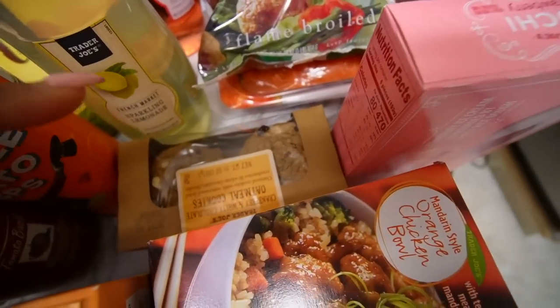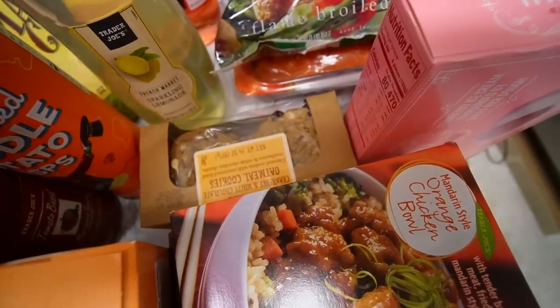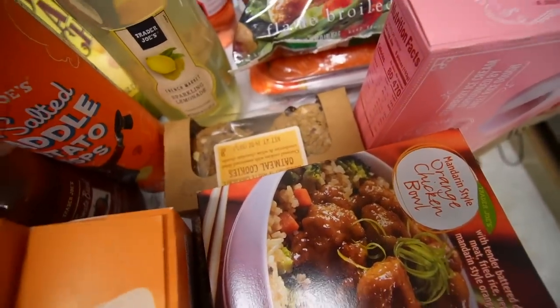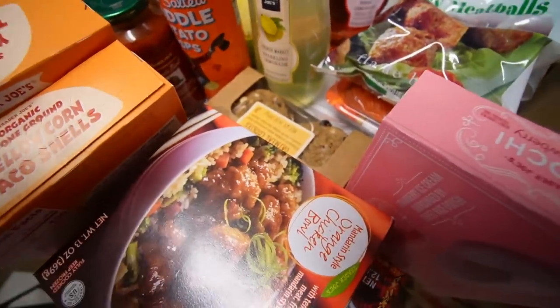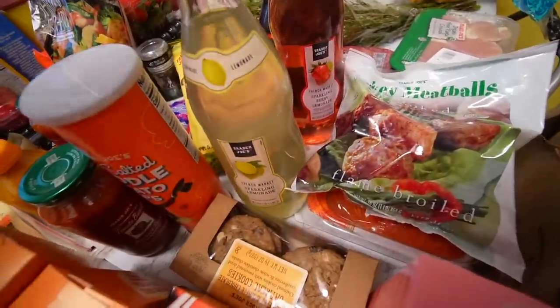Got some cranberry, white chocolate, and oatmeal. I didn't see the white chocolate part. I don't know if I'm going to like that. But anyways, I got those. Honestly, Johnny's probably going to eat most of those. And got some sparkling lemonade and sparkling berry lemonade. This kind and that kind.